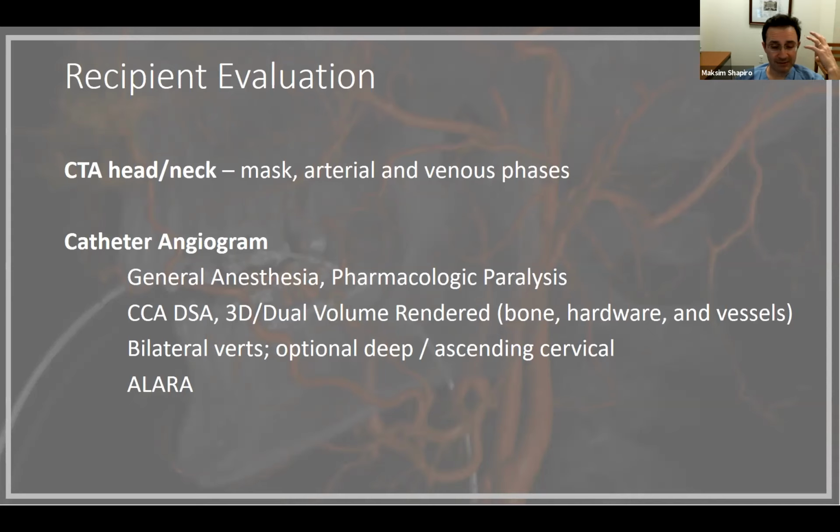Some of these people have allodynia and hypersensitivity in their tissues, the scar tissues of the face. So injecting contrast into their external carotid is not a pleasant experience, as they know from CTAs, for example. So it's good to have anesthesia. You want to be conscious of ALARA, of course, because there's been a lot of radiation exposure in the post-op period and the pre-op period.